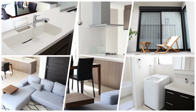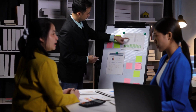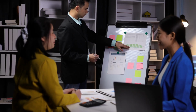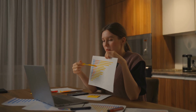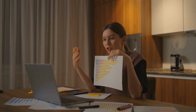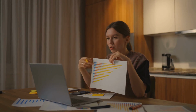It's important to consider factors like your experience level, the size and location of the property, and the scope of the project. Competitive pricing can help you attract clients while ensuring that your business remains profitable.